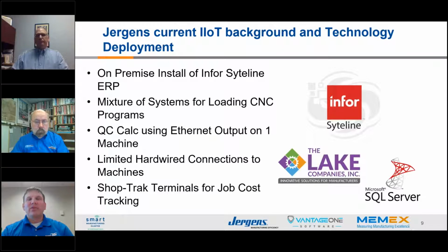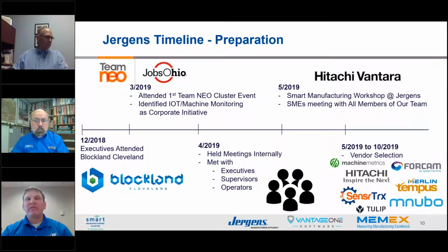And then we have terminals around the floor for ShopTrack, which is another program that we use that does our costing. So operators would walk over to these terminals, clock in for a job, go back to their machine, perform the job, and then come back to the terminal and clock out. So those are some important things about our environment that led to some of the decisions that we made, as you'll see going forward. If you have a very different environment, you might have very different solution criteria and a different selection of how you might best utilize this.